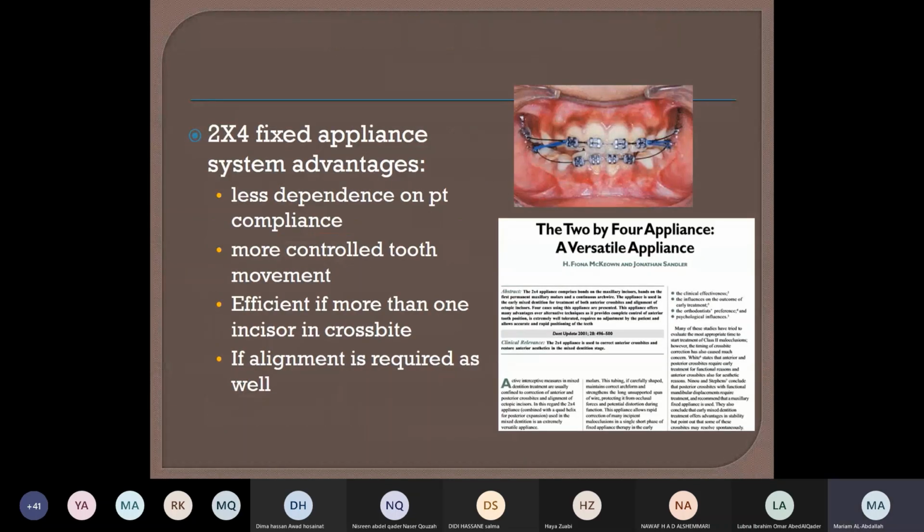This is what we call 2x4 appliance. 2x4 appliance is an appliance that is bonded to the 4 incisors and banded to the posterior molar. So we have a band on the posterior first permanent molar and 4 brackets on the 4 incisors, and this is what we call 2x4 appliance, and we can use it in order to correct an anterior crossbite.